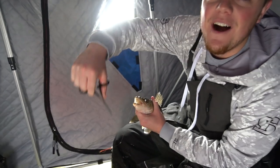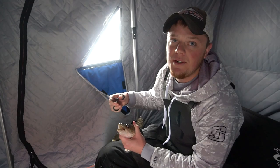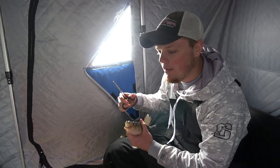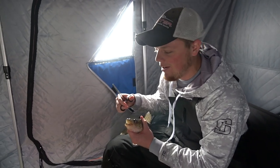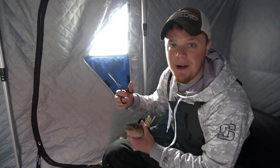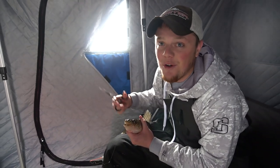We are out on the Fox River today. Where we're sitting right now was literally open 2 days ago. I'm not proud of what we did this morning, but it took us about an hour just to get out here. We spudded our way out and got to the spot. We found some fish, and here we go, 10 minutes in, we got the first one on the ice. So hopefully it's a good day.